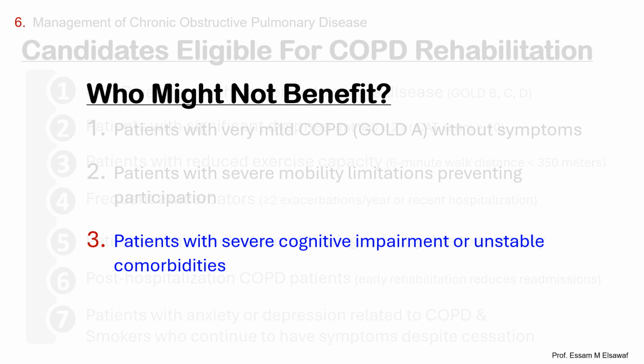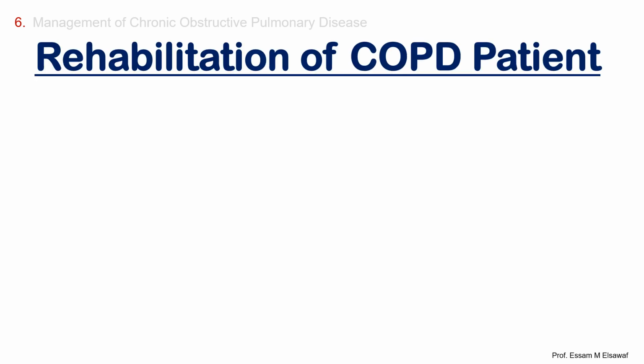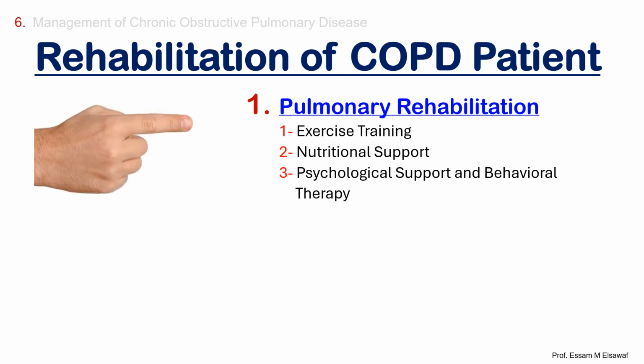Pulmonary rehabilitation is done by exercise training, nutritional support, psychological support, and behavioral therapy. Second, occupational rehabilitation, it's a work environment modification. We will discuss every step, starting with pulmonary rehabilitation.